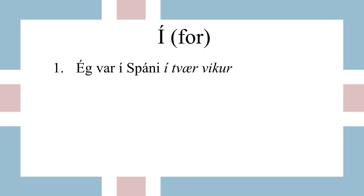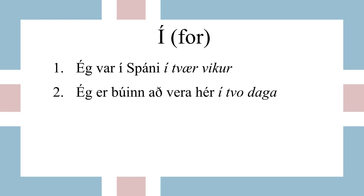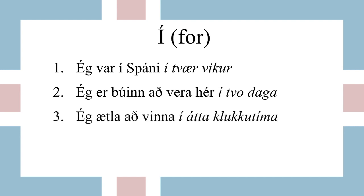So an example of using it in the past would be the sentence, Ég var á Spáni í 2 vikur. That would translate to, I was in Spain for 2 weeks. An example of present tense, or in this case present perfect tense, Ég er búinn að vera hér í 2 daga. I have been here for 2 days. And an example of future tense, Ég ætla að vinna í 8 klukkutíma. I am going to work for 8 hours. So we see that í can be used when we're talking about something in the past or in the future or present tense.